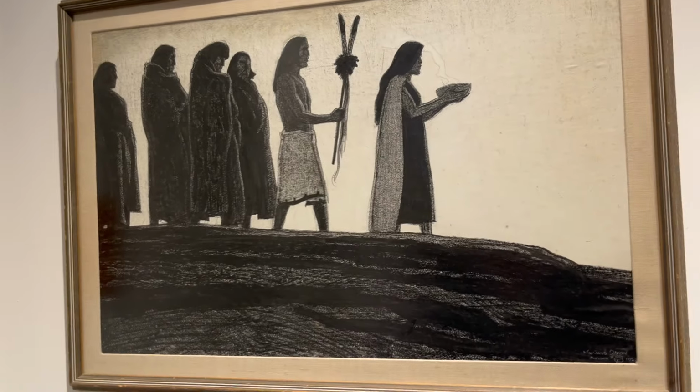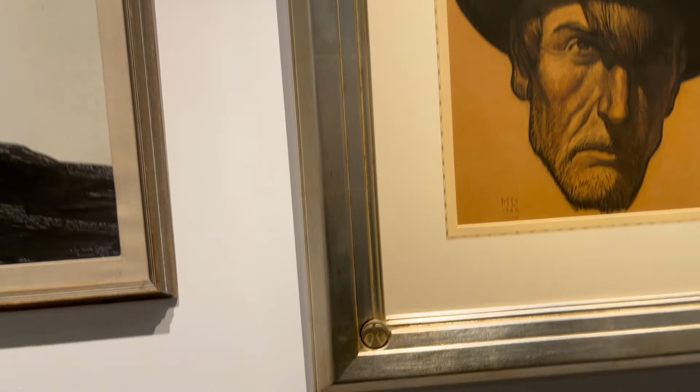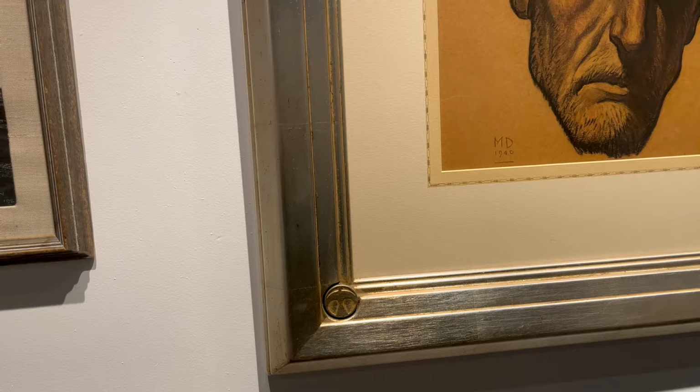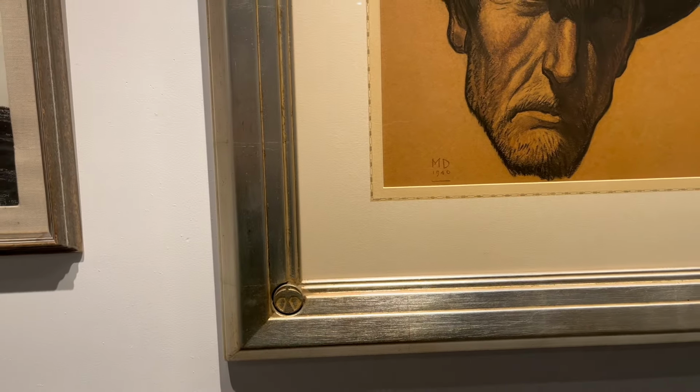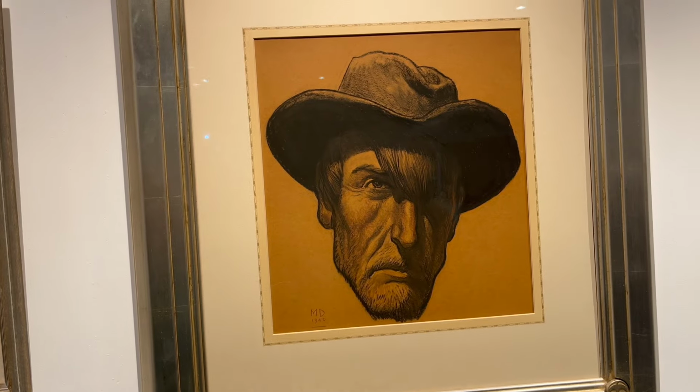These are all Maynard Dixon drawings, so I thought I would show. And the interesting thing is, this is Maynard Dixon's symbol, this sort of bird, and so later on, I guess he used that a lot in his frames, and that's how he would sign a lot of his work.